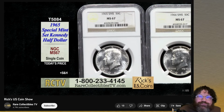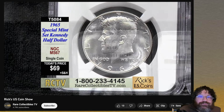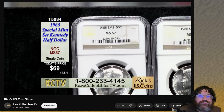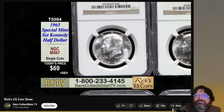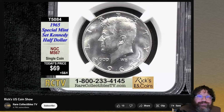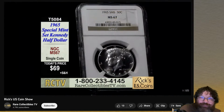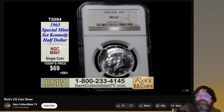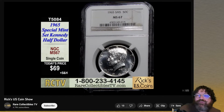T5084, MS67. Not $500 or $495 or $395, not even $95. $69 for this 1965 special mint set MS67. No serious marks, no spotting. Virtual perfection. MS67, only $69 a coin because we did all the work. There were, for the 67, you're looking at 12,175 coins. So that's literally your typical graded example, and you're looking at a coin that'll sell for about $150 today.